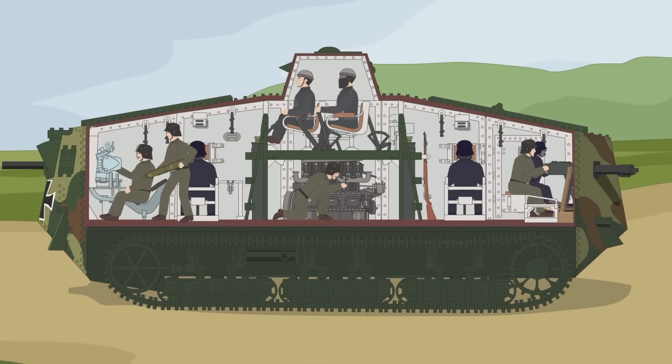But some other nations, which are often overlooked, also contributed to the development of tanks. In order to try to gain an advantage on the battlefield, Italy set out to develop a tank of its own, resulting in the Fiat 2000, an innovative, if forgotten part of the Great War.